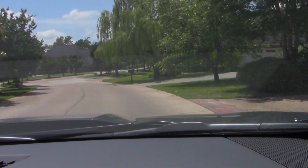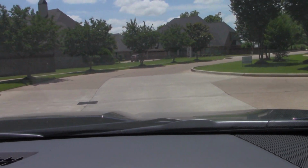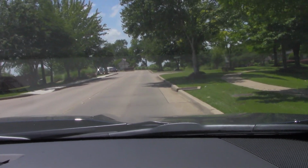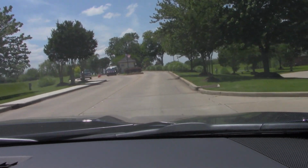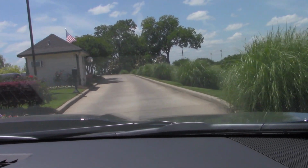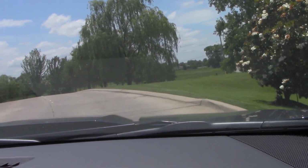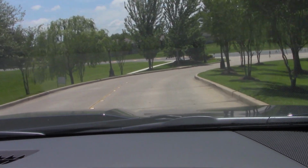If you're merging into traffic where the speed limit's pretty high, or if you have to accelerate around another vehicle, that kind of thing, this is going to get you around. Don't let that low amount of horsepower fool you. The 237 horsepower, the way this XT4 is geared, it responds very quickly. It's very responsive to the gas pedal when you need it to go, and I'd have to say I'm pretty impressed with that. Of course, that is partially because it is a turbocharged engine.